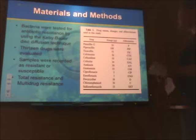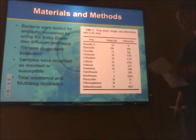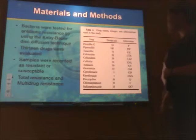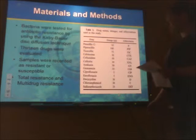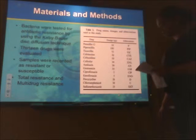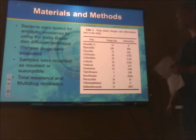Bacteria were tested for antibiotic resistance by using the Kirby-Bauer disc diffusion technique. And 13 drugs were evaluated in this study. This chart lists all the 13 drugs, the dosage, and just the abbreviations that were used throughout the study. The plates were then incubated at 37 degrees Celsius for 24 to 48 hours. And after the samples had been incubated, the diameter of the zone of inhibition around each disc was measured and recorded as resistant or susceptible.